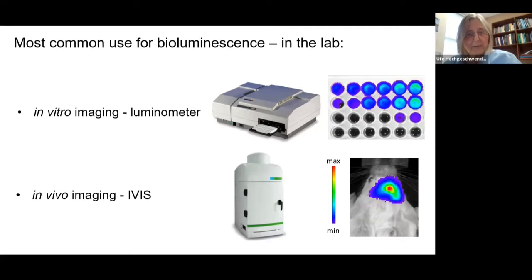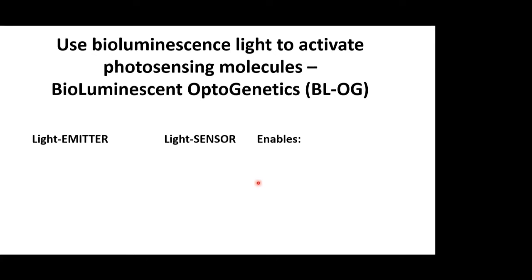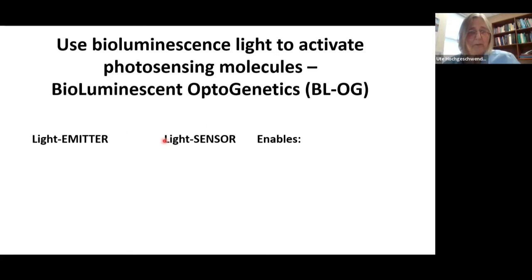But none of these are really what we do. What we want to use bioluminescence for, and have been using it for, is to drive photosensing molecules. And we call this BioLuminescent OptoGenetics, or BLOG. So what's in it when you combine a light sensor with a light emitter? What specifically does this enable?